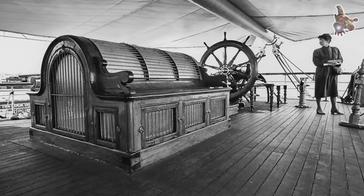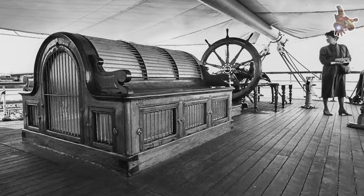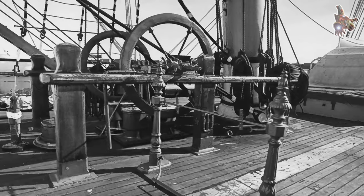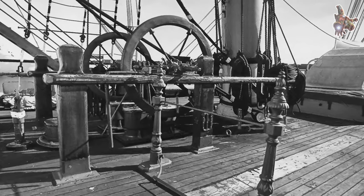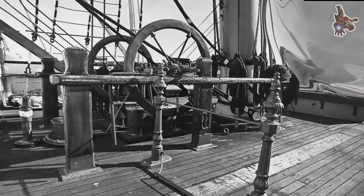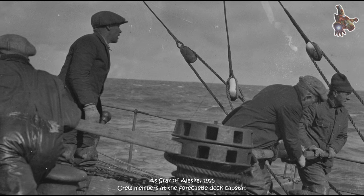The Balclutha was launched on September 2, 1886. She was christened by Miss Agnes Connell, the daughter of the ship's builder. Balclutha's launch would have been a proud moment for her builders and owners, signaling the culmination of months or even years of hard work and craftsmanship.